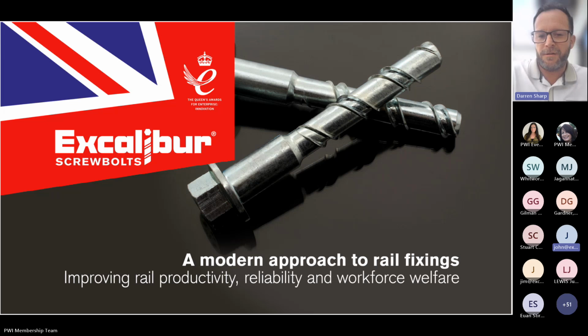The RIPW drawing does talk about a few things, but it's a BS64 standard, which is very old. But there is a new specification coming out for chair screws and bolts that is being drafted by a member of our technical authority team. So watch this space. We saw one a little while back, but I don't think that ever got to.